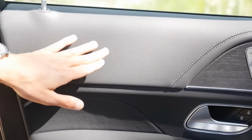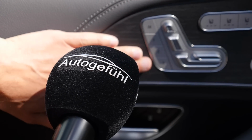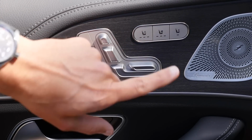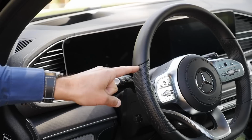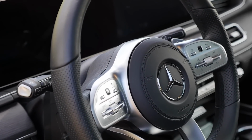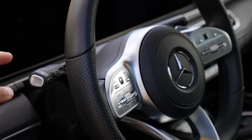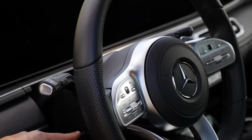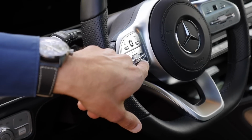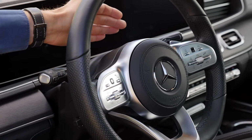Then another red cover on the inside, and I like this matte wood styling here. Then you can control the seats from here. Seat cooling, seat heating available. Steering wheel has been updated if you compare it to the predecessor generation. So you have the column here for the wipers and for the turning indicators. Then for the adjustment of the steering wheel. And the Distronic went here onto the steering wheel. And the gear shifting column right there.